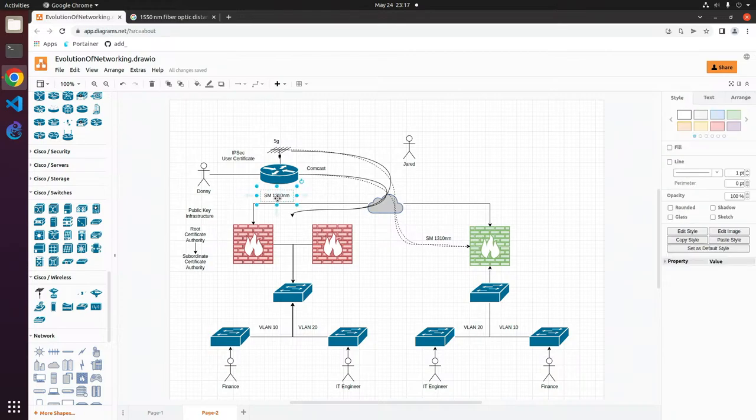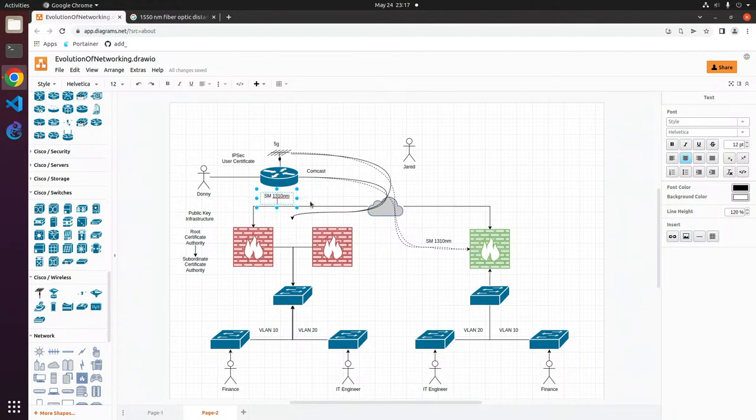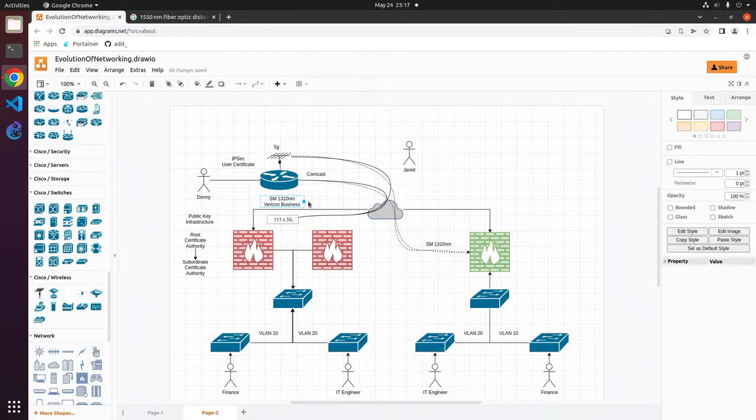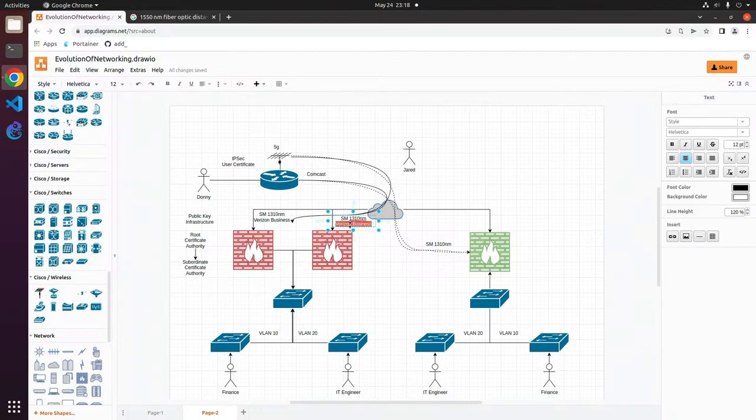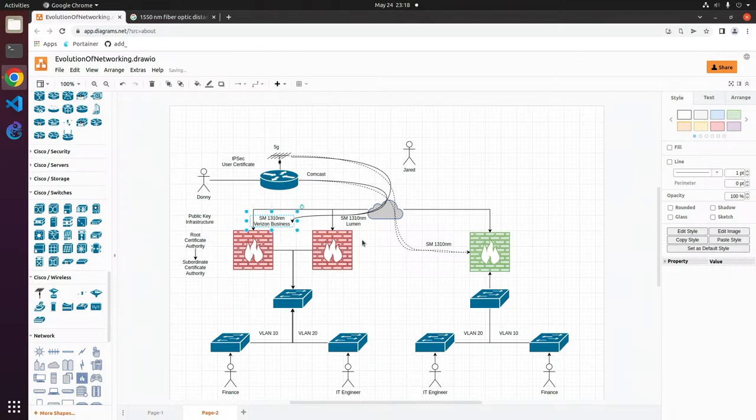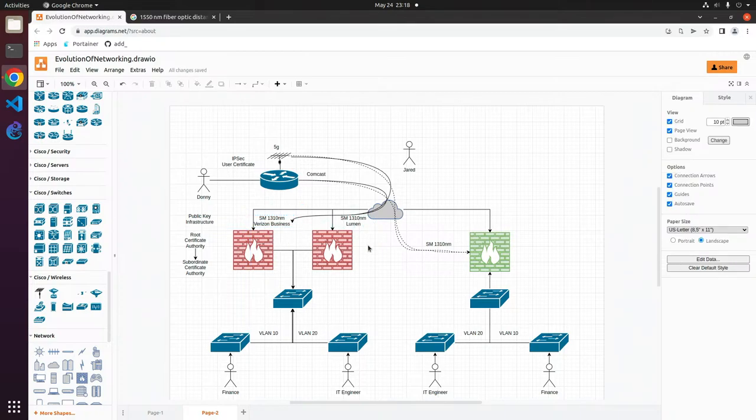So let's say this is going to be Verizon Business. So we've got Verizon Business over here on this WAN connection. And let's put you here. And we've got Lumen over here. All right, so we've got Lumen and we've got Verizon Business. So we've got our connectivities. We've got two different internet connections from two different service providers, because we're going for diversity. We want to have different connections.